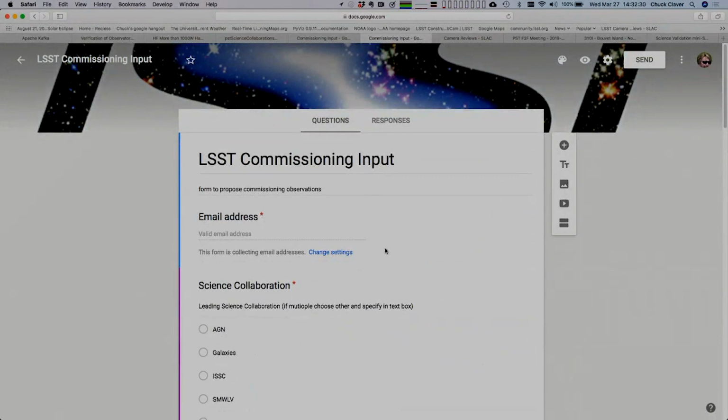And the commissioning effort, I have to emphasize this as well, the commissioning effort is making no guarantees that a given row in that spreadsheet will be carried out.